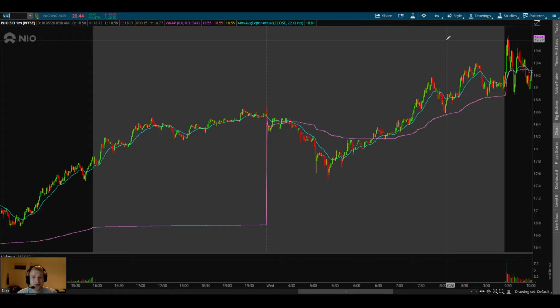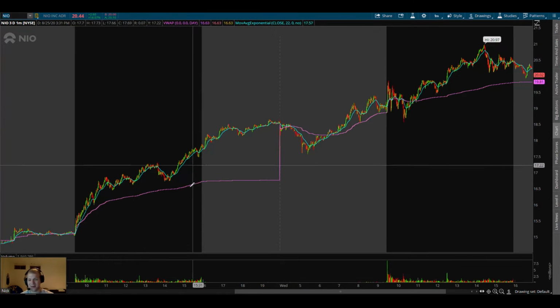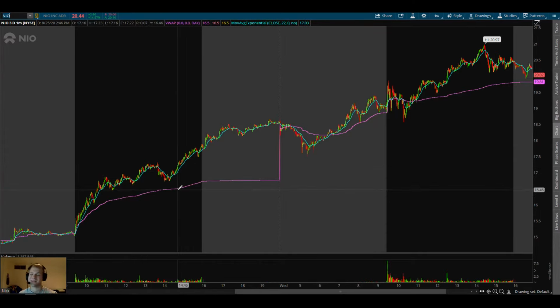So that's a really sizable chunk of change that you didn't even have to really do anything for. All the work was done for you in the after hours. Obviously, there was risk on this one. The risk could have been that it could have opened back down here near 17 or maybe even below 17, 16 or something.